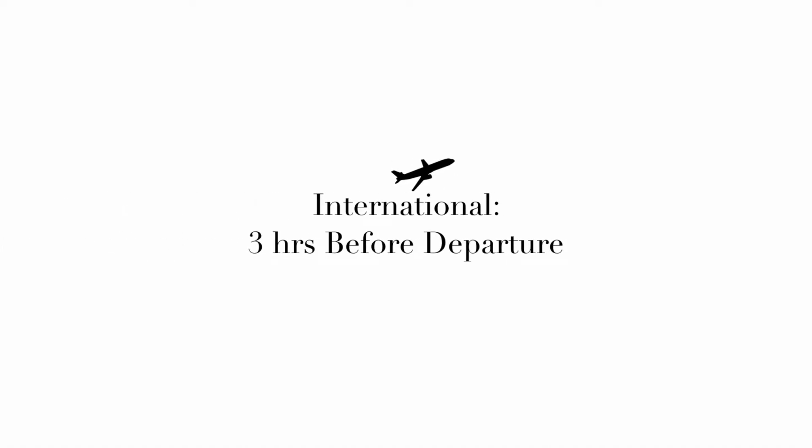And the next thing that you need to know is what time to arrive. Usually for international flights it is 3 hours early, so make sure you get to the airport 3 hours beforehand. Make sure you check those 2 things so you are covered and you are smooth to go. Okay?